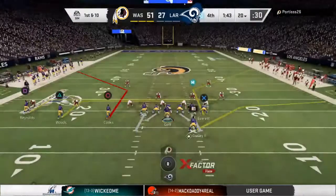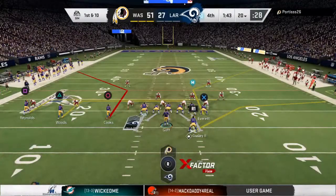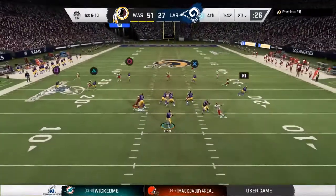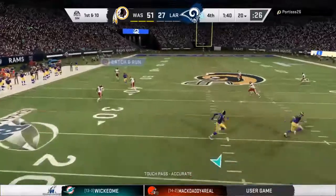The L.A. offense ready to go for their next drive. They're down big here late. I don't know. You just want one last drive here for pride. Some people like to do that.